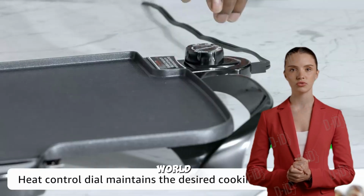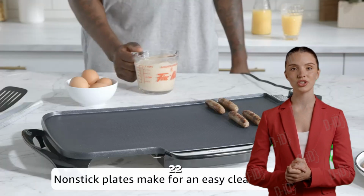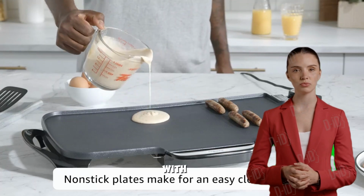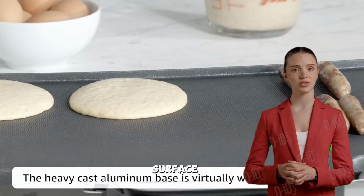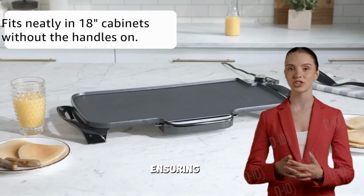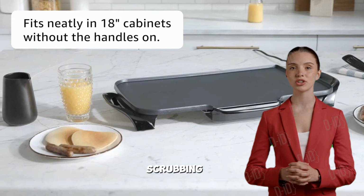We're diving into the world of convenient cooking with the Presto 070061 22-inch electric griddle. This kitchen powerhouse is packed with features that make cooking for the whole family a breeze. Let's break it down. Premium nonstick surface. The griddle boasts a premium nonstick surface, ensuring stick-free cooking and easy cleaning. No more scraping and scrubbing.